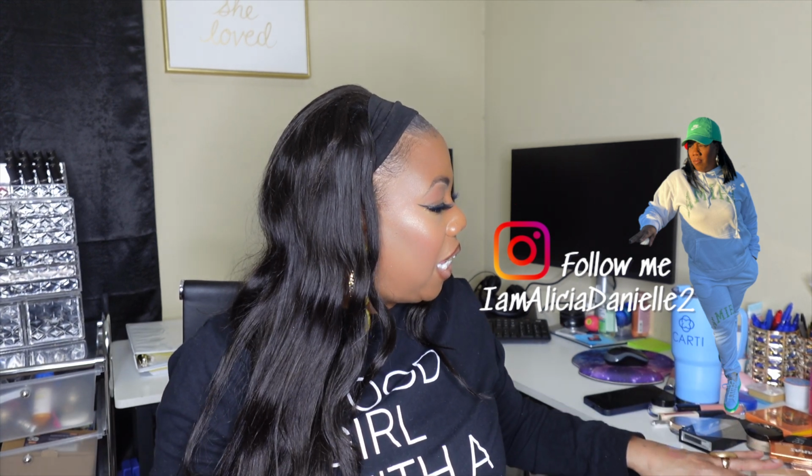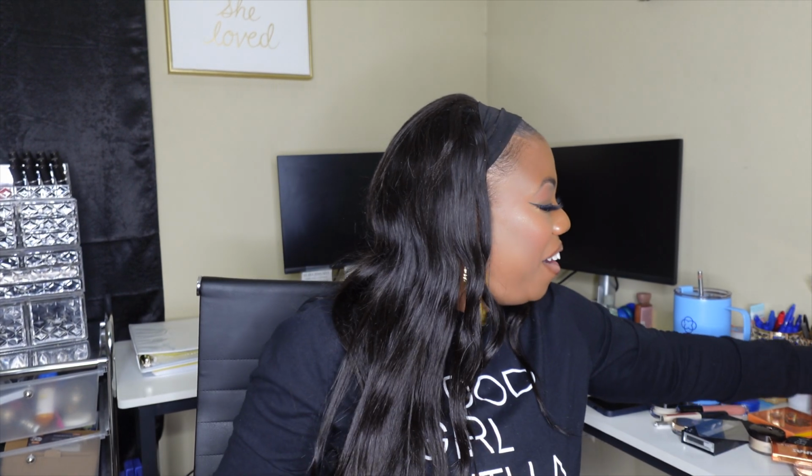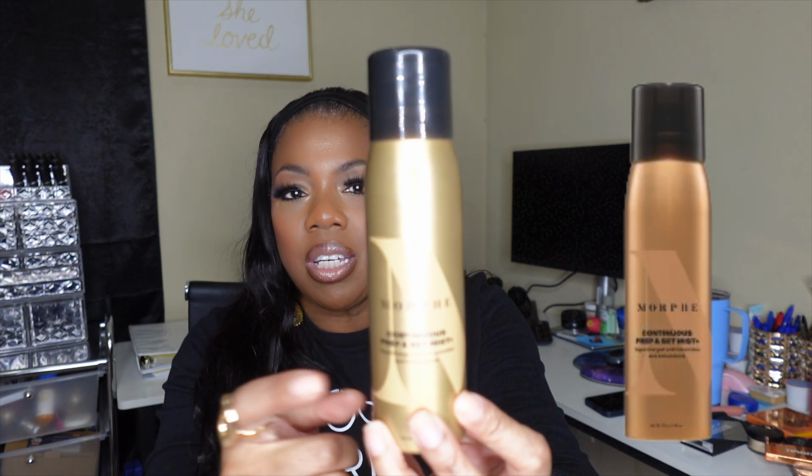And then the final thing that I want to show y'all is the setting spray that I use. Now, again, I like several different setting sprays. I like MAC. I actually have a MAC Fix Plus sitting right here, which is crazy. As you can see, I have backups. This is a backup of it. But the one that I love the most is the Morphe one. And I just tried this Morphe Continuous Prep and Set Mist in this kind of copper color, and I really like this one too. This one doesn't spray out as much as the black one do. The black one to me sprays out a lot, and sometimes it messed up my under eyes a little bit.